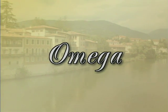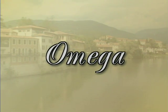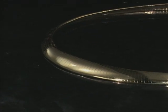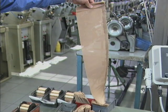Today, the Omega style is one of the most popular fashion necklaces in the jewelry industry. Its versatility and classic design make the Omega a fashion leader in necklace and bracelet ensembles. Each necklace and bracelet is karat gold inside and out. Every Omega is gold mesh covered with a sheet of gold.